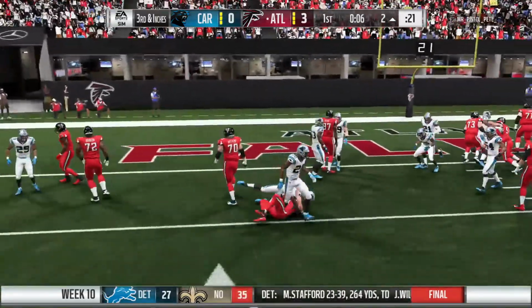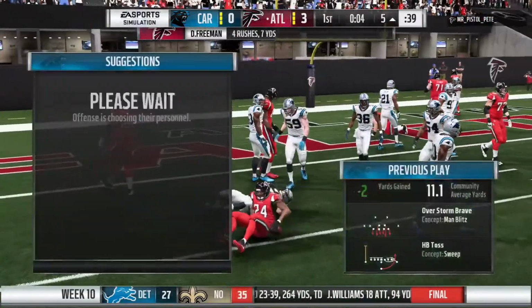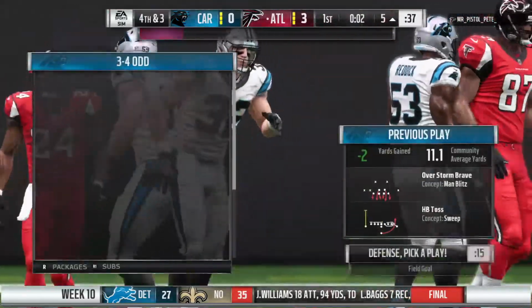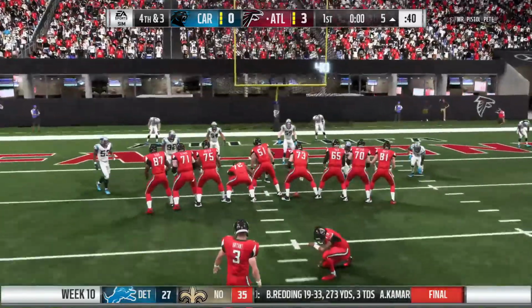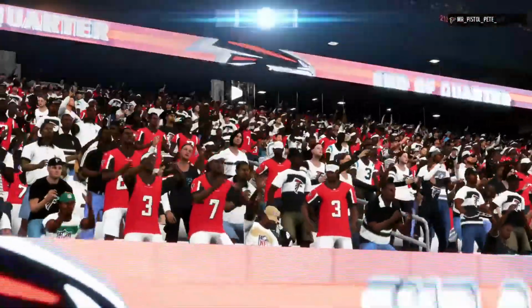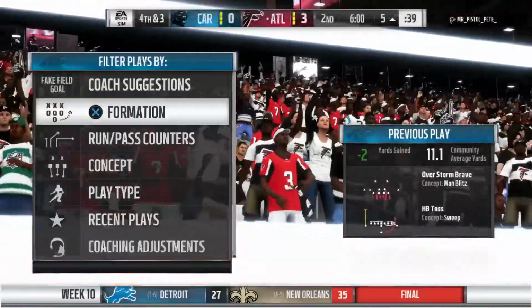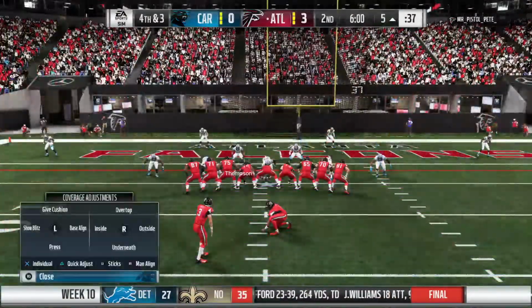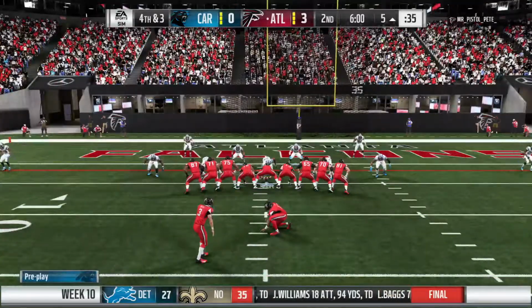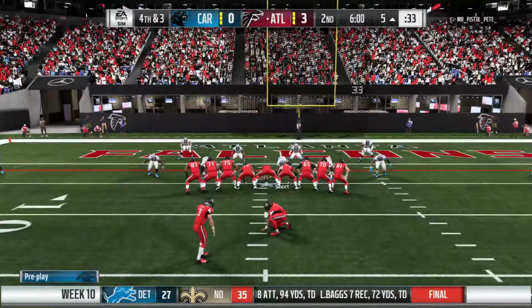On 3rd down, Devontae Freeman. And not only will he not get the few inches he needs, he's going to go backwards. It'll wind up being a loss of 2. And that's going to make it 4th down. And the first play will be a field goal try. From the left hash, should be a fairly easy one here.